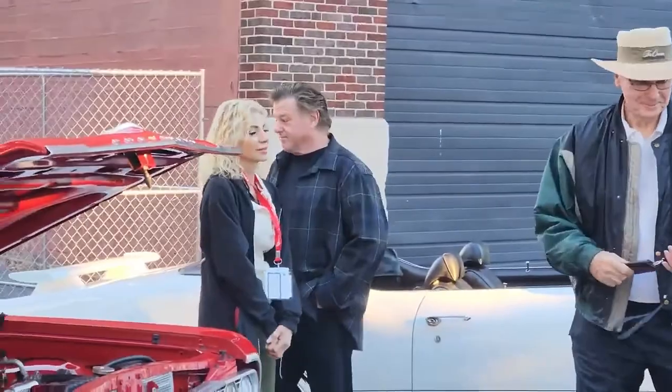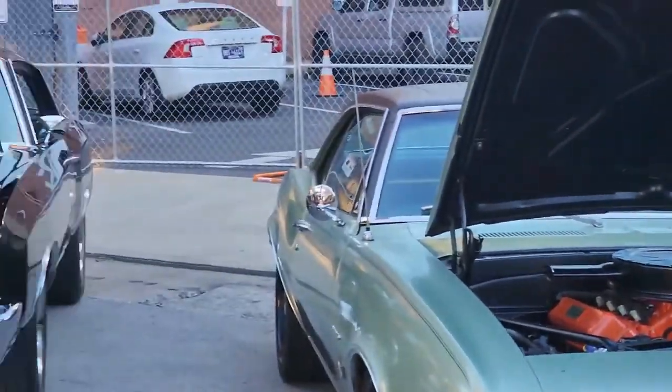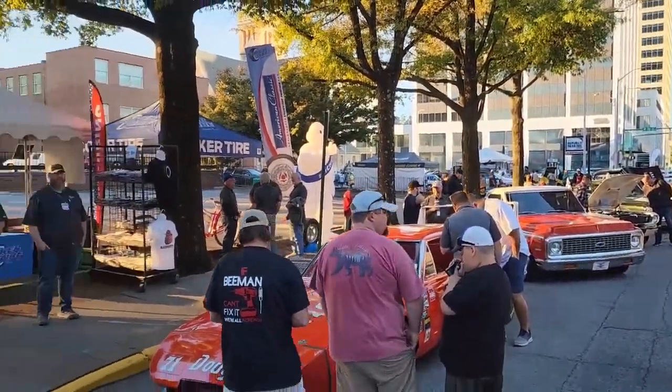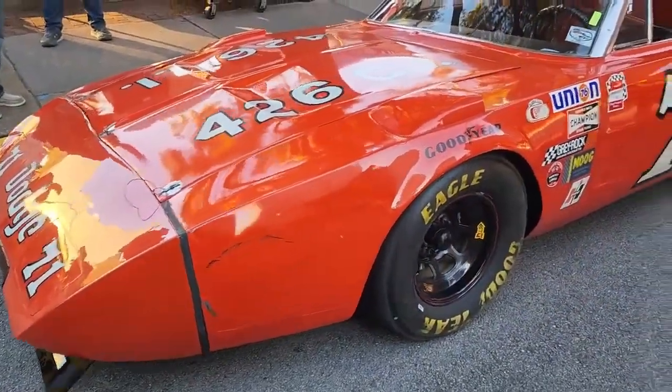There's Chip Foose. He's up here checking out all the stuff. Trying to, with everybody, leave him alone. Come on, I threw there and I looked up. I was like, hey, dude.